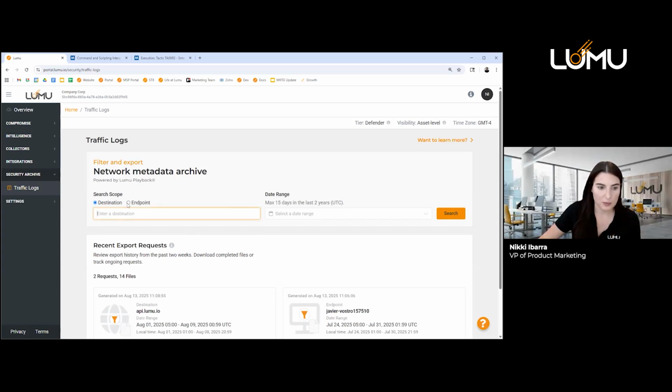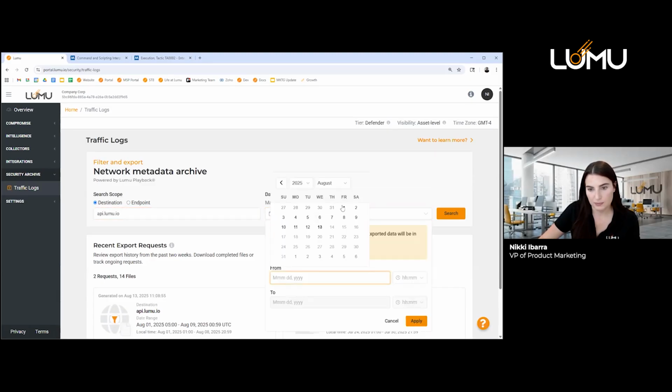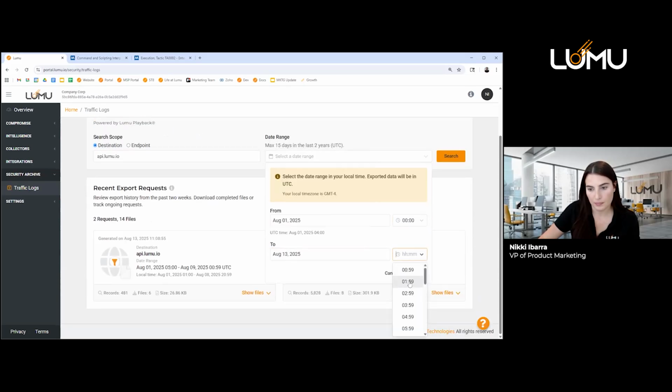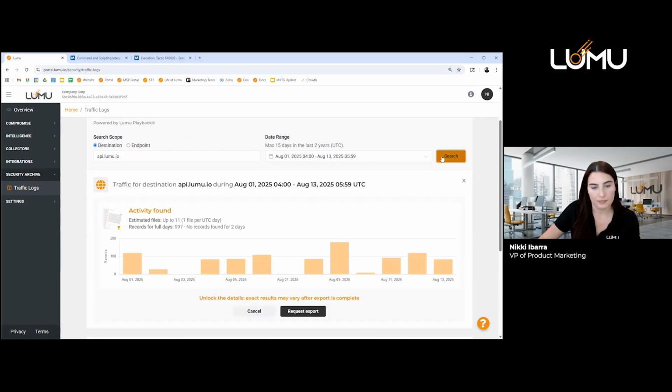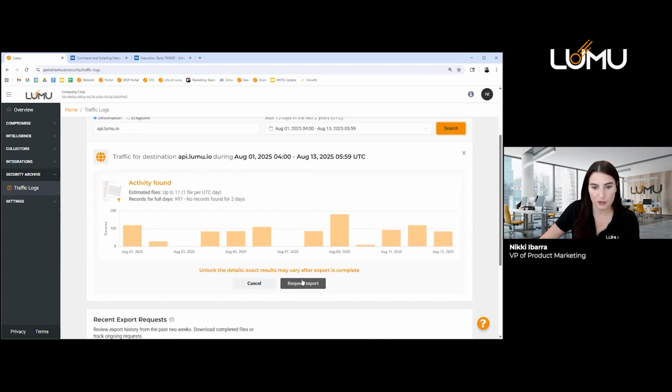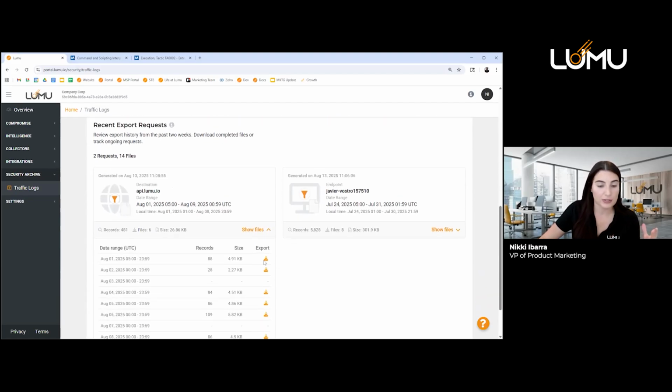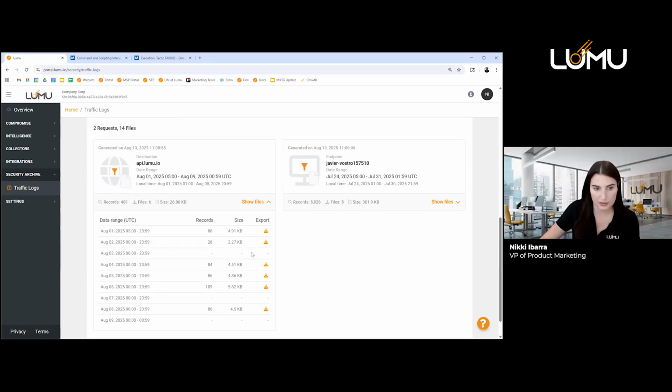So here you're able to search by a destination or by a particular endpoint, and then you can put a date range here to look back. So in this case, we'll go by destination in this example, and then we'll select a date range here. And then, so here you're going to see the traffic for that destination. You're going to see the activity over time, and then you can request your export. Once you request the export, it takes a minute or so, but it's going to look something like you see below. And you're going to be able to see all of the different files, and that's where you're going to be able to download those files to see the records of contact with that destination.